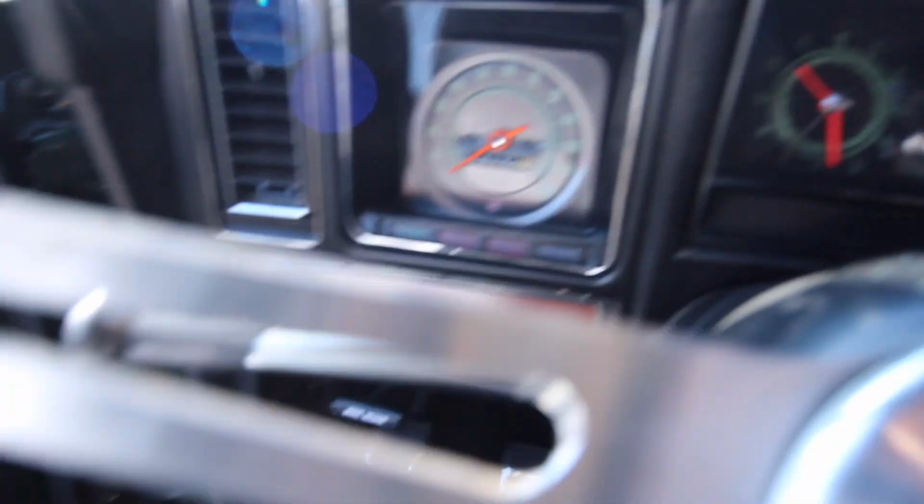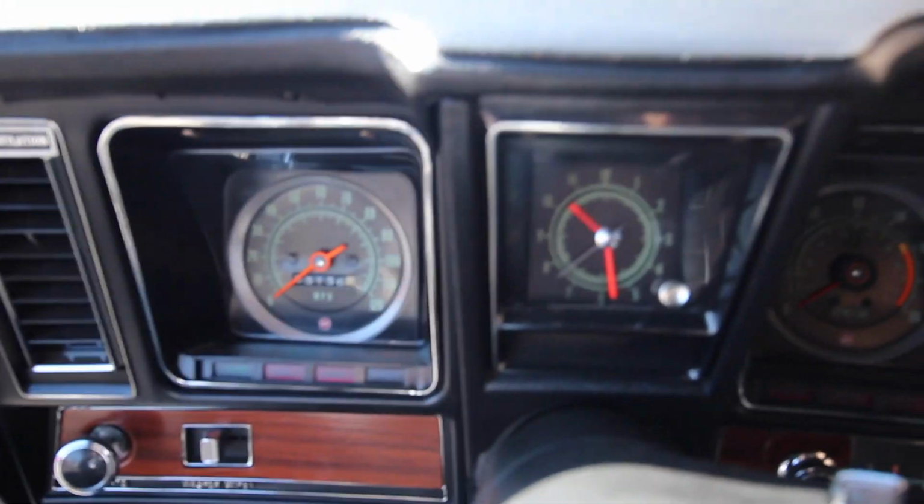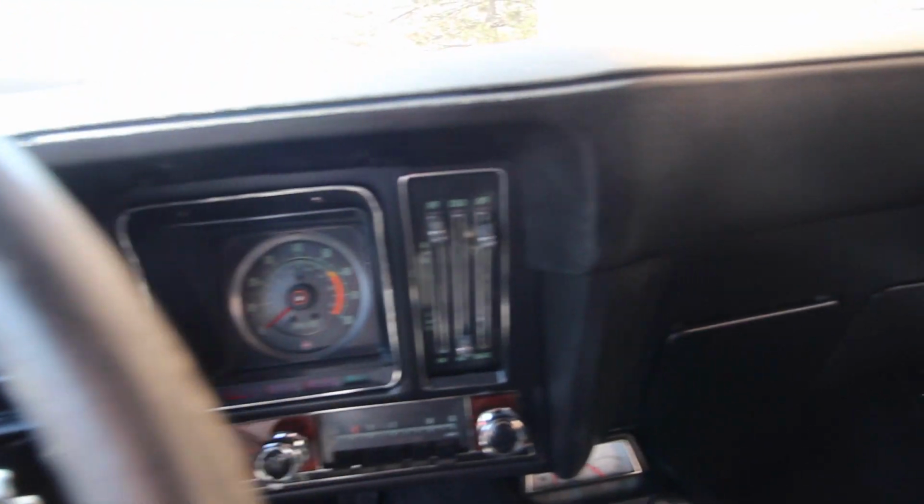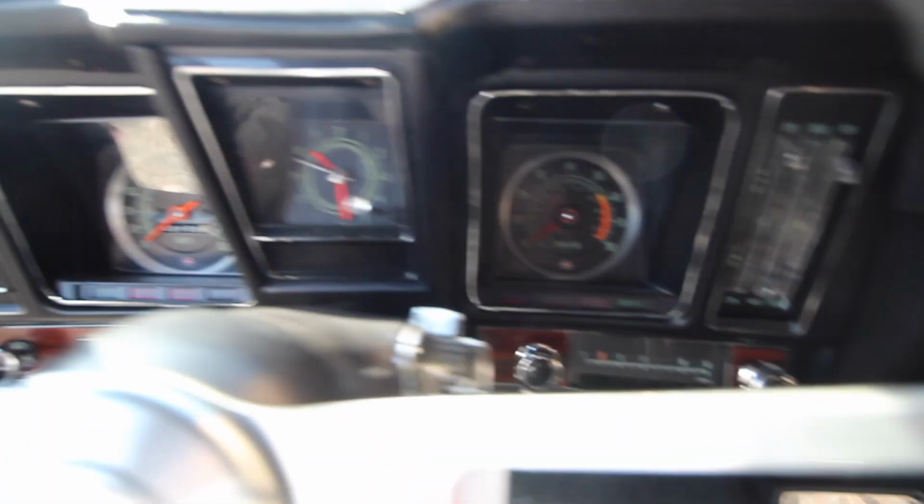$8,000 tach. Beautiful console. Excellent dash, excellent painted dash. Door panels, seats, carpet, rear bench seat, headliner, everything on the car is brand new.